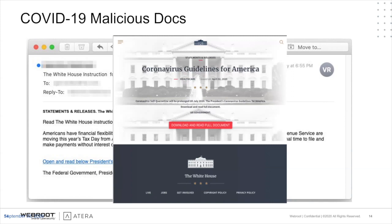But again, the look and feel of these things and the links that you see on these pages all work. They're really just trying to get you to click on that big red button. So again, an interesting example of what that looks like.